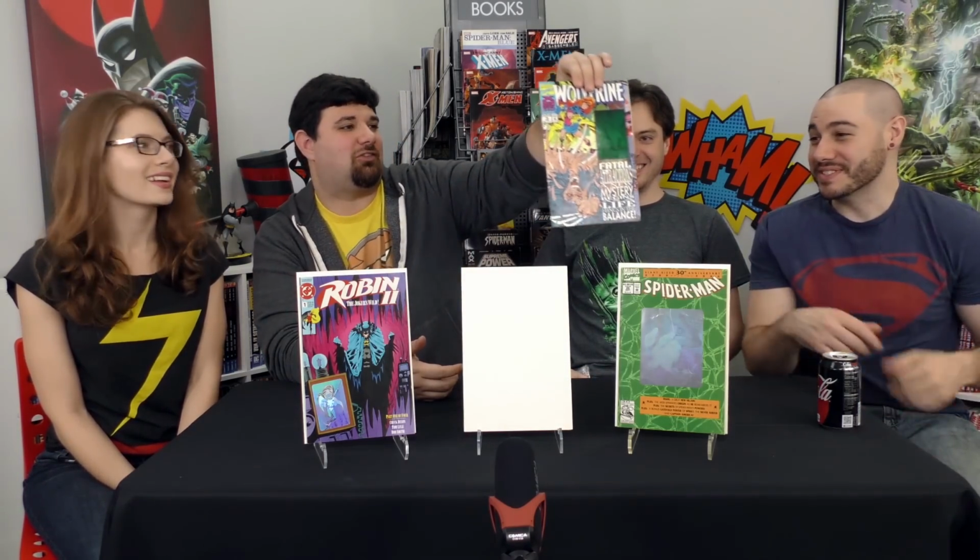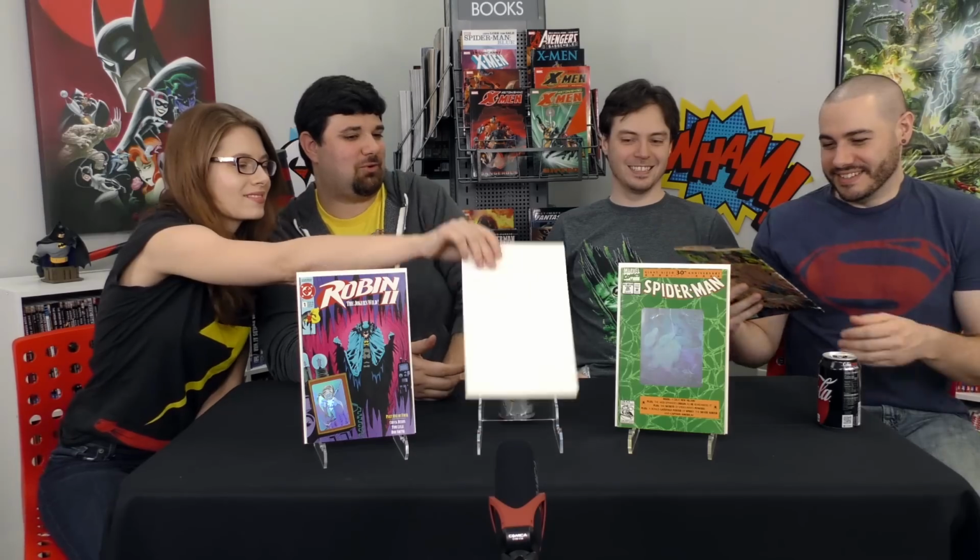Ben, you want to tell us more about Wolverine number 75? Oh, boy. Tell us the gimmick and more about what happened. So the gimmick again is a nice holographic cover, or a holographic card on the cover. This one, though, is different than the Robin 2.